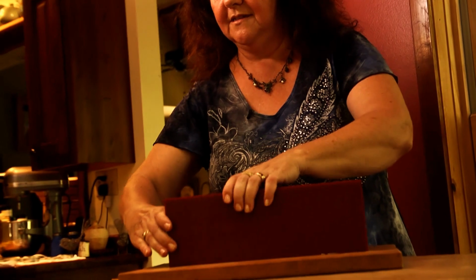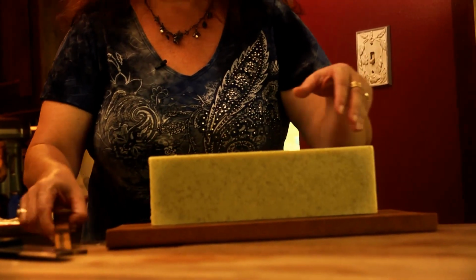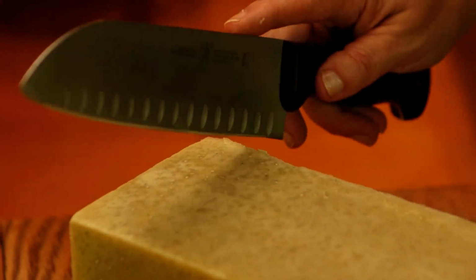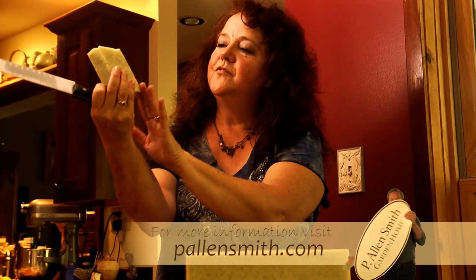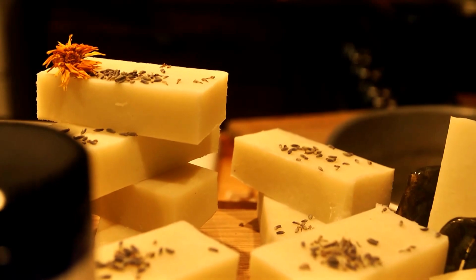Okay, this soap has been sitting about 24 hours, so we are going to unmold it. After we unmold it, that's when I just start cutting it, and I just have to do it this old-fashioned way with a ruler. Old-timey way of doing it. That's it. Beautiful triple infused olive oil soap. So if you can be putting olive oil and coconut oil on your body instead of petroleum oil, that's a good thing.